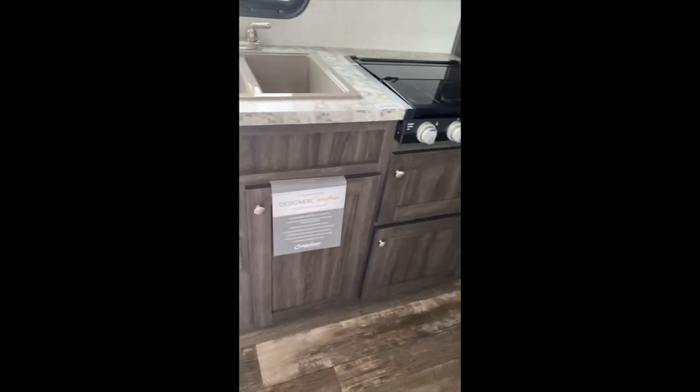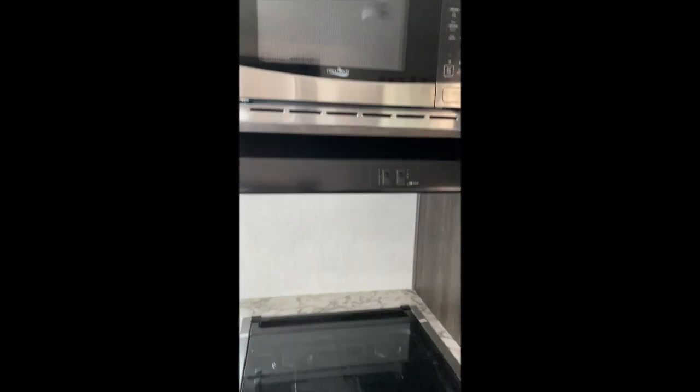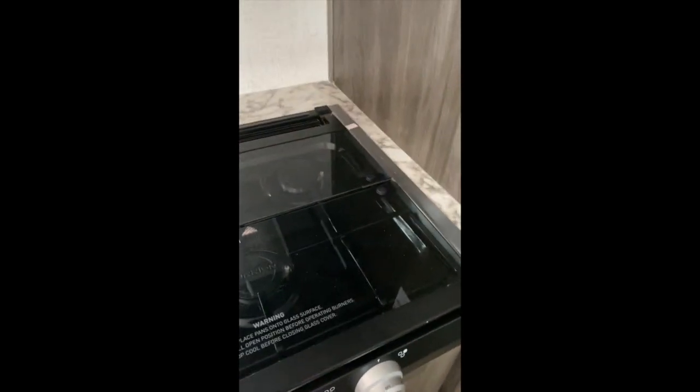sink, storage, fridge and freezer, the cutest. This cute little freezer. Beautiful. Same siding, matches all the cabinets, microwave, stovetop light and fan. This lights up blue. It's like a cool little nightlight.